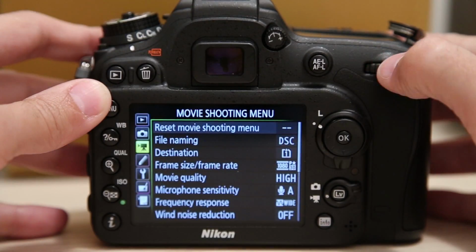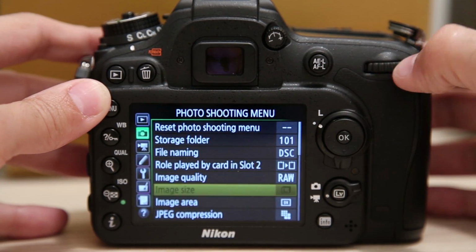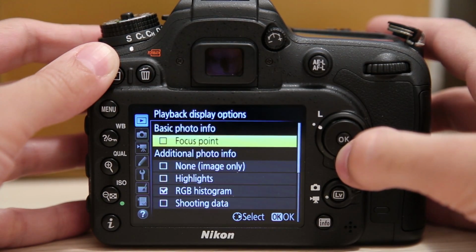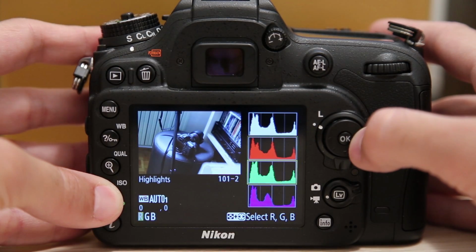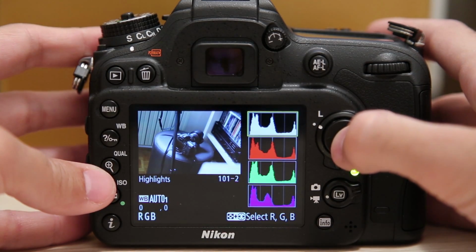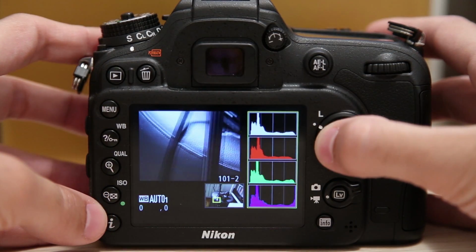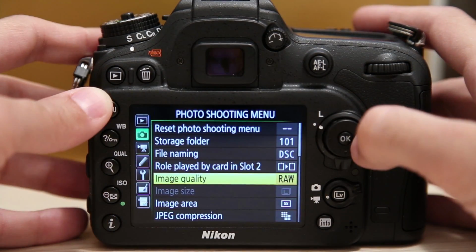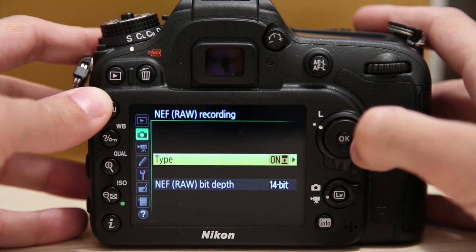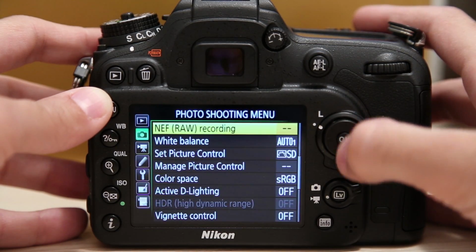Menu system brings nothing new. You navigate it up and down and left to right to enter options. Let's just scroll through more interesting ones. Playback display options lets you select what information you want to see when reviewing images. An excellent detail every Nikon has and not a single Canon is that you can see highlight alert based on color channel, and when you zoom into images, histogram shows data only for the zoomed part of the image. For raw file format you can select lossless compressed option and 12 or 14-bit. Always use 14-bit for maximum image quality, but it will slow down continuous shooting, but more on that later.